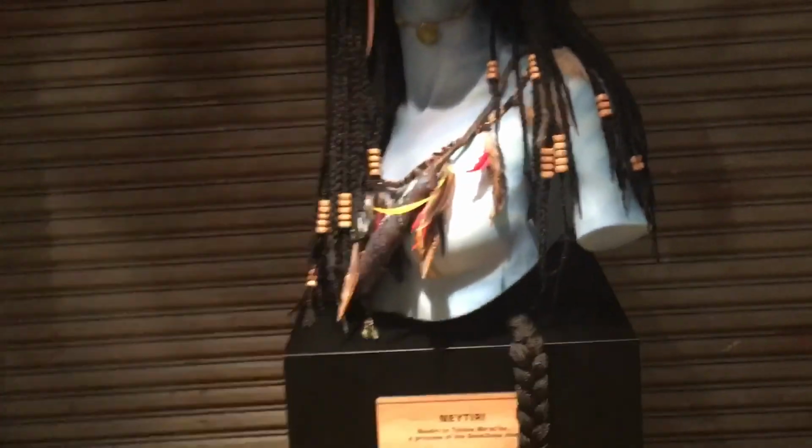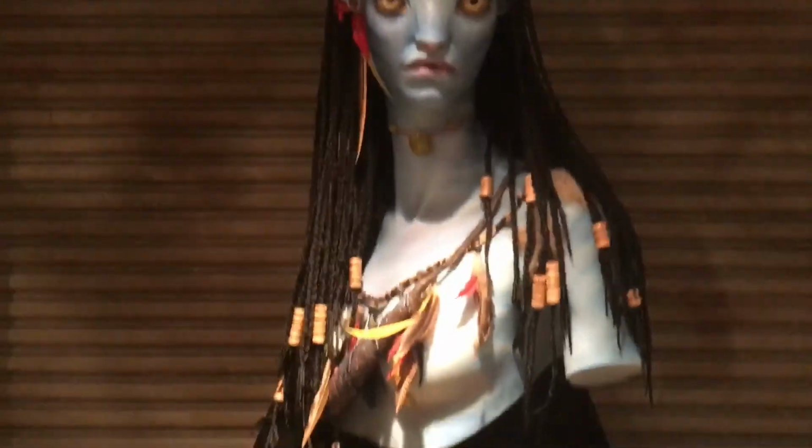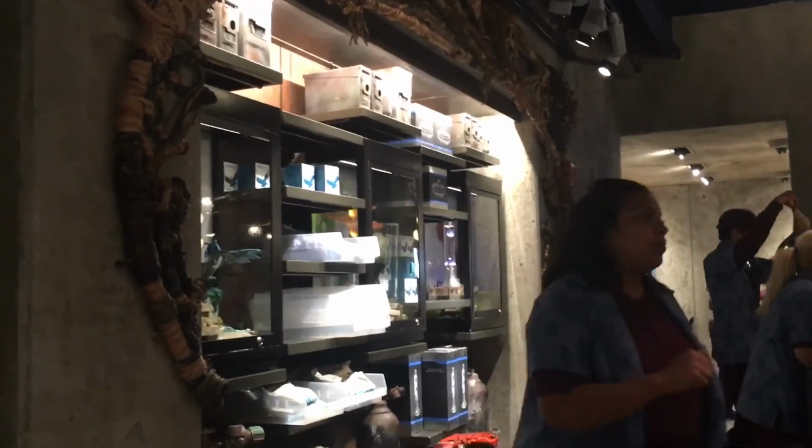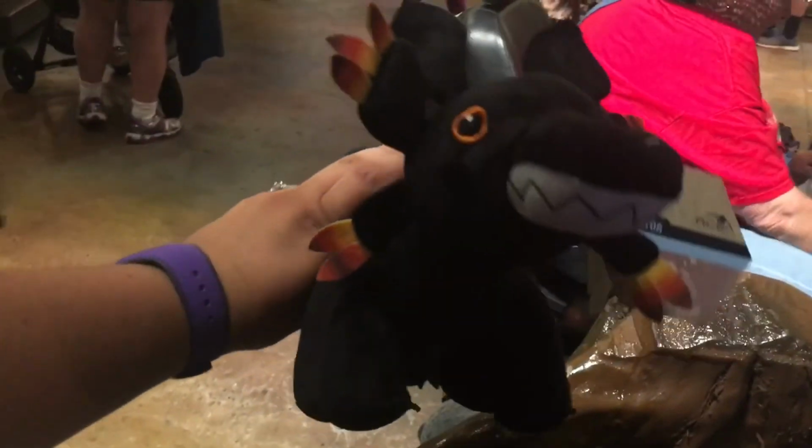Materials from the movies. This is pretty cool, kind of creepy, but kind of cool. Looks like they still have magic bands available, and only the annual pass holder ones left. They might have the other ones. So here we have those little dogs that were in the movie, Thanator. Oh wait, no, this is that big one. This is the one that chased Jake in the movie. This one's $16.99.